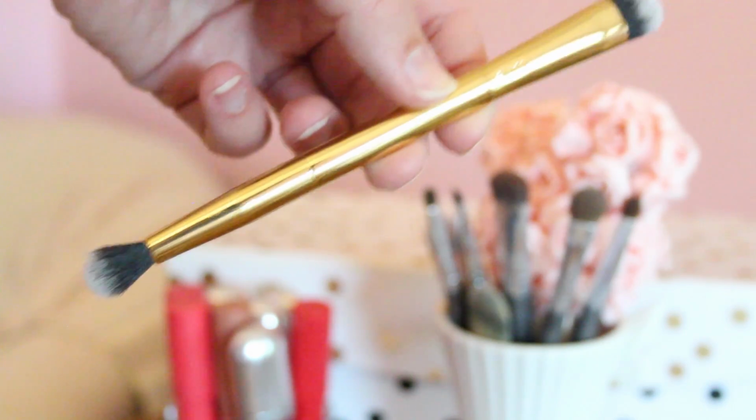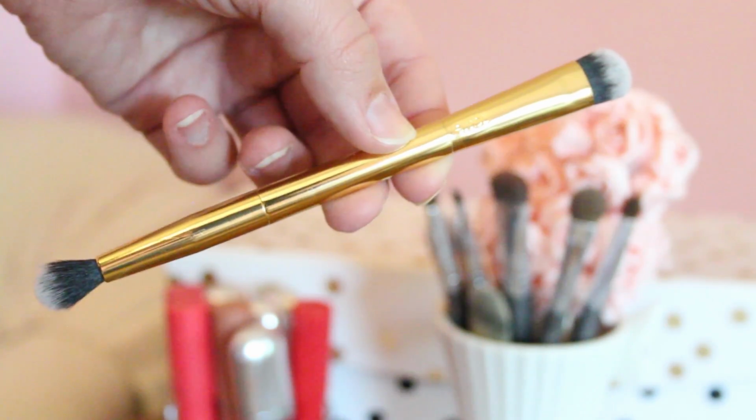This eyeshadow brush especially, I just love. It's got a fluffy end for blending and then a thicker end, which is really good for putting the darker color in your crease. I just feel like the shape of it puts it in there perfectly. So I probably will end up bringing 1 or 2 of my full-size brushes along with the travel brushes.